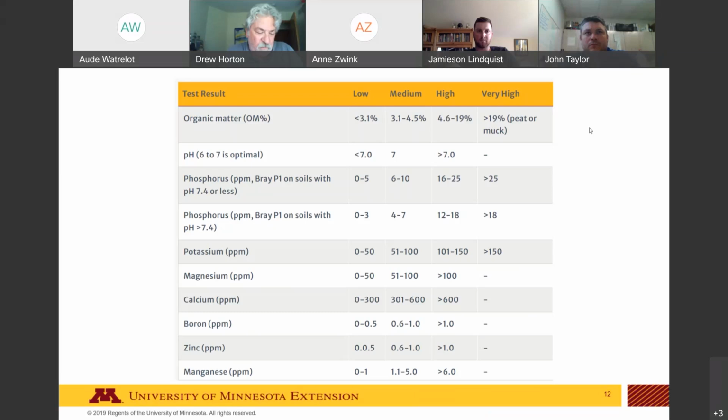This chart from the University of Minnesota Extension website should be used to help you interpret your soil test results. It shows the concentration of each nutrient that are considered low, medium, high, and excessive for grapevines.